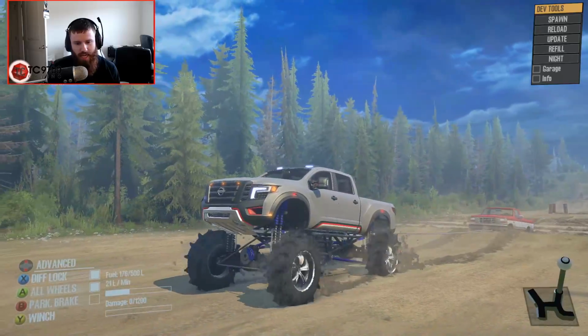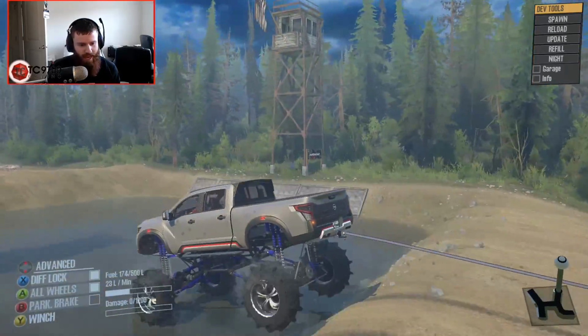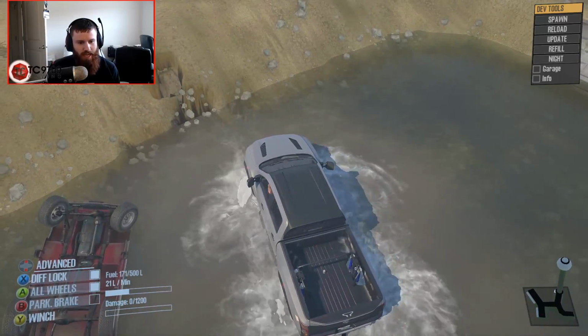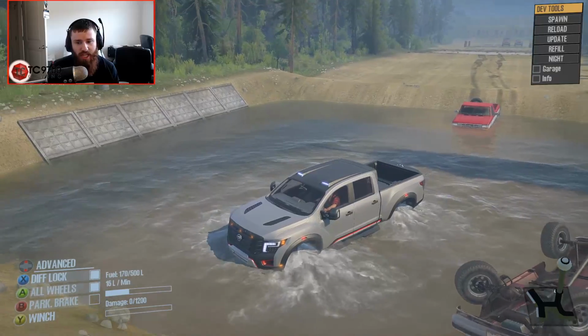Whoa, it's starting to dig. That's not good. Come on. There we go. Yep, there we go. All right, we're in the water now. We got to make sure we avoid that other F-150 because I'm not in the mood to get stuck on another F-150. Oh, this thing is stuck.